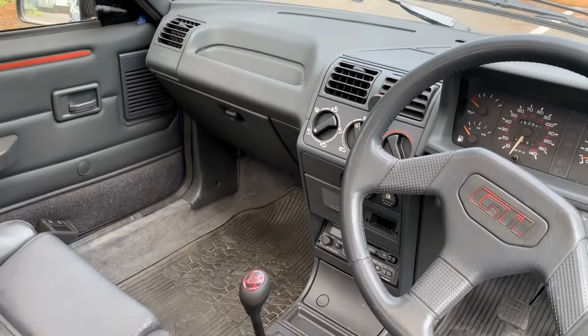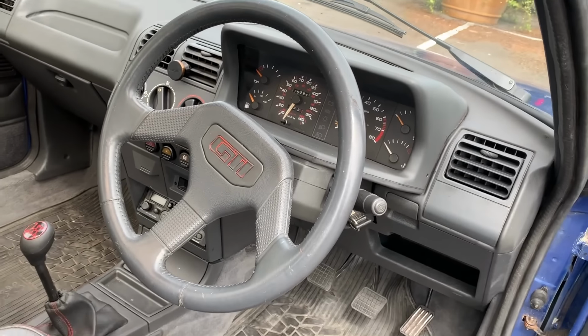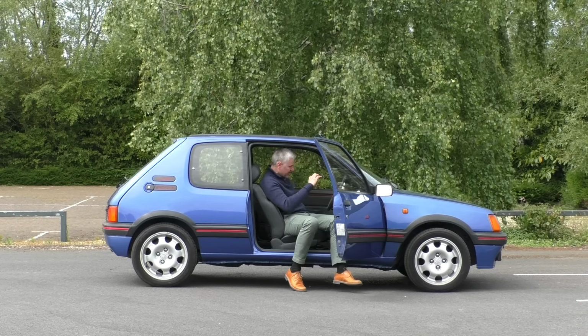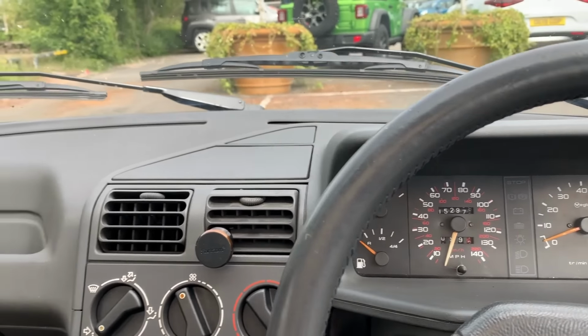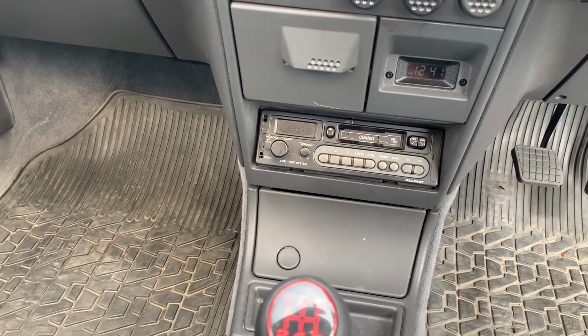Tom replaced a couple of bits in the center console and the carpets, I think, before he sent it over to me, so thanks Tom. Pretty much everything seems to work apart from the wash wipe, I think. Generally speaking, pretty good, I think, for a car of this vintage. I haven't managed to get the radio to work yet. It does do something, but maybe it needs the code putting in, which the guys gave me.